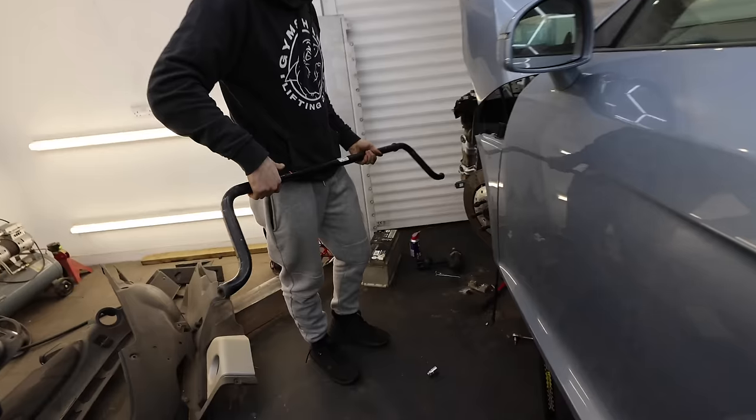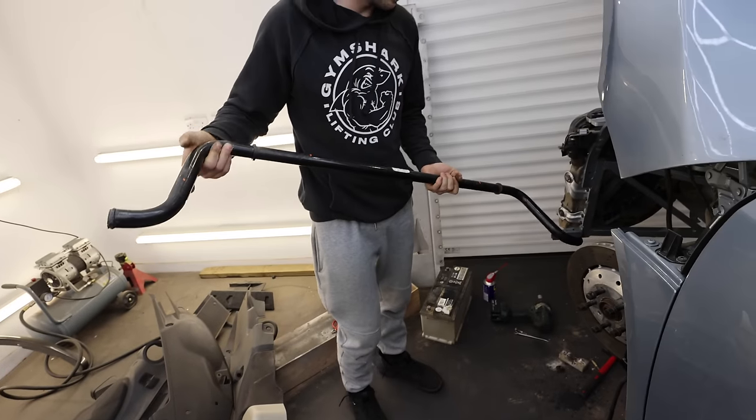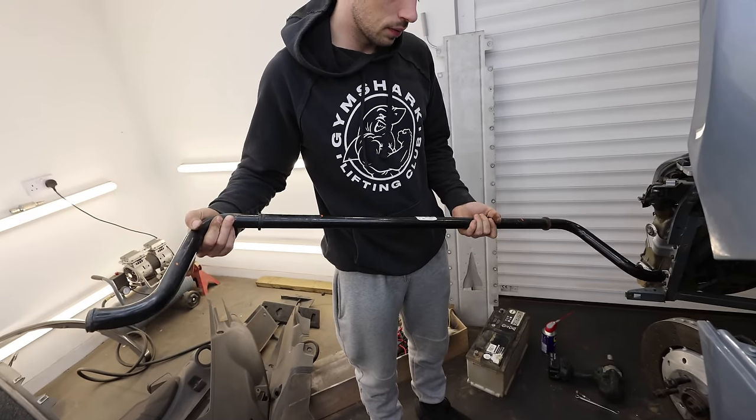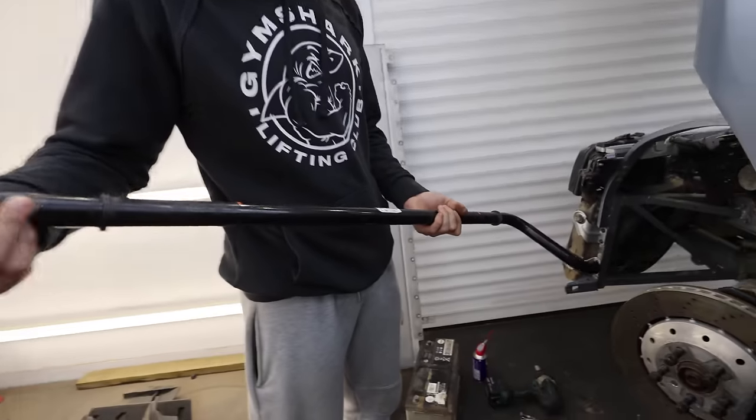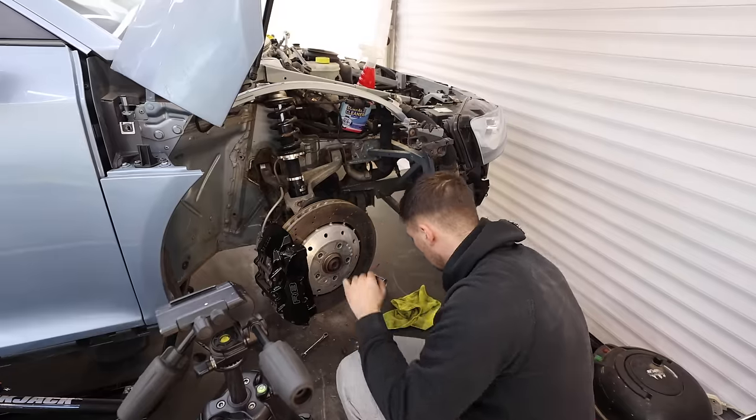Right, here is the new one. Looks good, doesn't it? Looks better condition than the old one. This is actually off a V10, but they're the same part number, so it doesn't make a difference. We're going to try and feed it in. I'm not feeling hopeful. How about you? It's not going to work, is it? I don't think so, but we've got to try it.